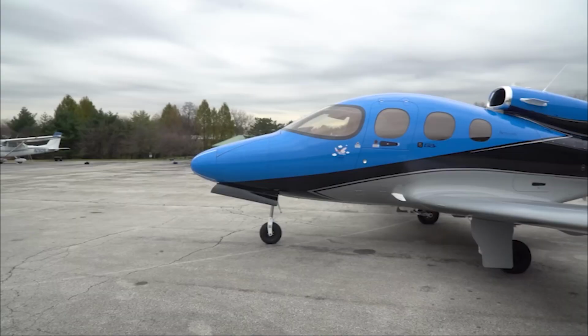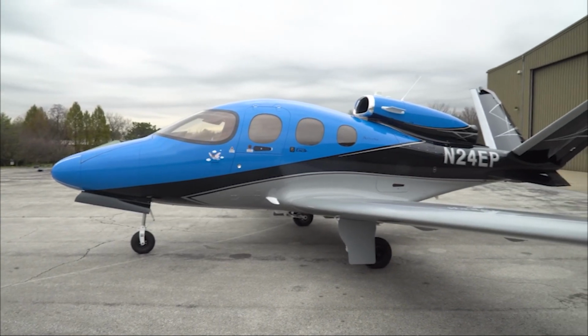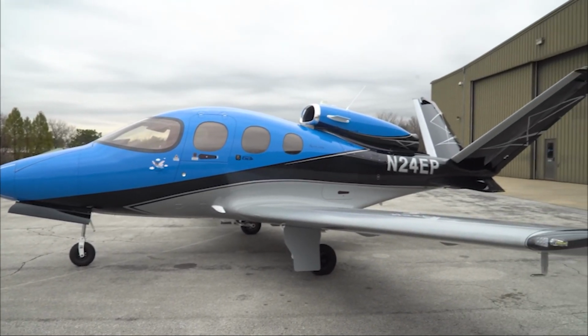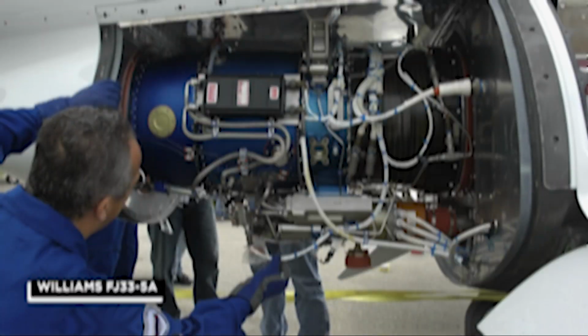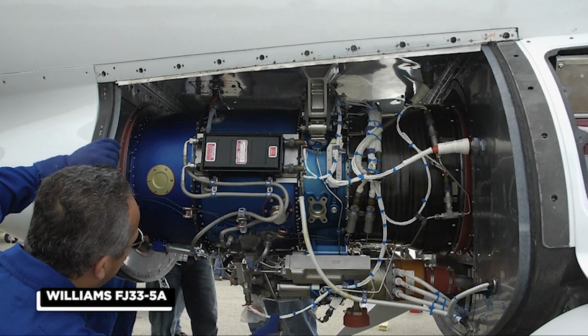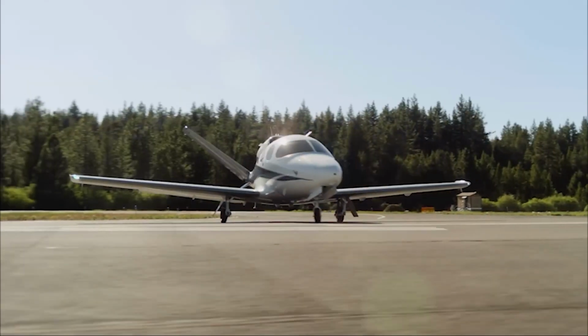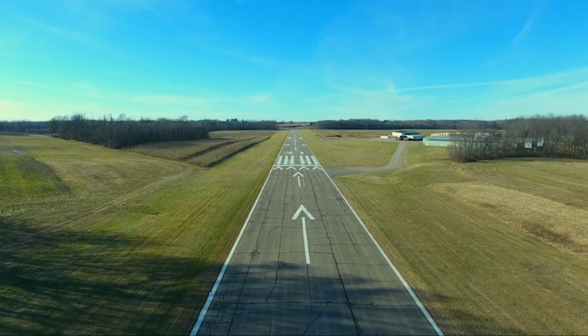Enhance efficiency. The Vision Jet is renowned for being an adaptable single-engine jet that can accommodate the specific requirements of both professional and personal travel endeavors. The Williams FJ33-5A engine used in the G2 Plus Vision Jet has been fine-tuned and updated with a newly optimized thrust profile to provide up to 20% increased performance during the takeoff phase.